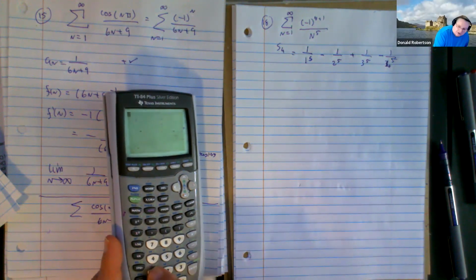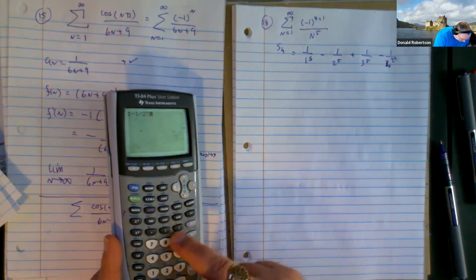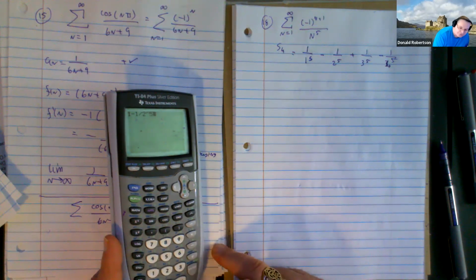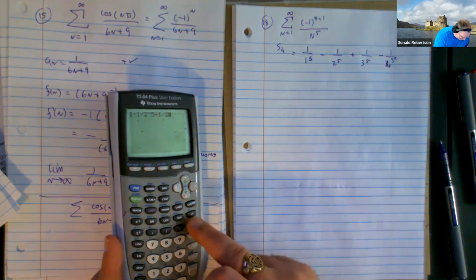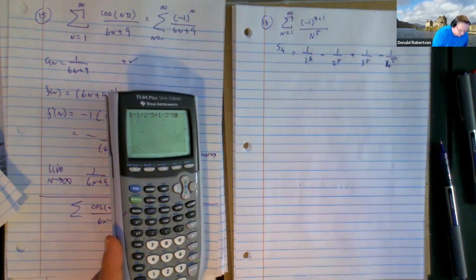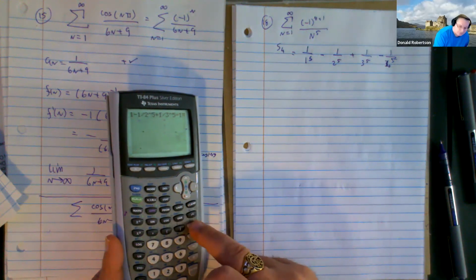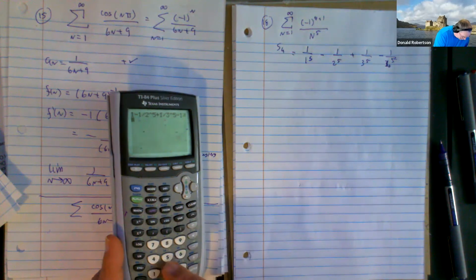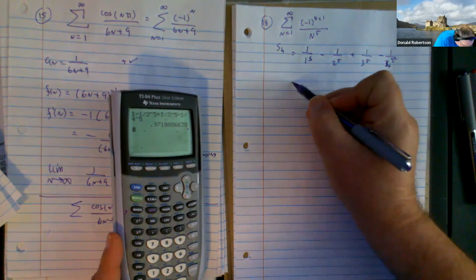1 over 1 to the 5 is 1. Take away 1 divided by 2 to the power of 5, which is that guy. Plus 1 divided by 3 to the power of 5, which is that one. Take away 1 divided by 4 to the power of 5, which is the last one. And I'm hitting enter.